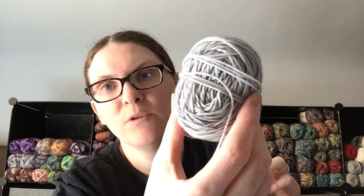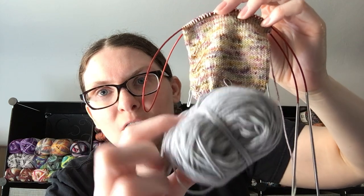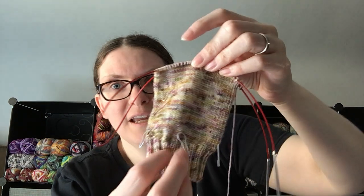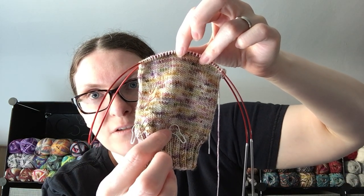I'm gonna do the toe and the heel, and this is the 20-gram mini that came with it. This beautiful gray color. So this will be toes and heels. And yeah, this is where I'm at. I love shorty socks. They are so fast. Yeah, I'm pretty sure I cast on the cuff one day, and I did all of this yesterday on Saturday.